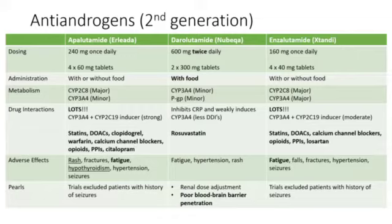I've listed some of the common ones. Of course, in patients who have a lot of cardiac history, they're probably going to be on a statin. They may have some sort of anticoagulation on board. So we commonly run into issues with things like apixaban. Clopidogrel or other kinds of antiplatelet agents can also be common for drug interactions, and calcium channel blockers.